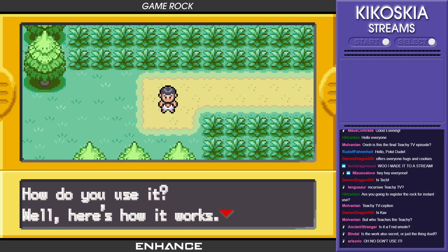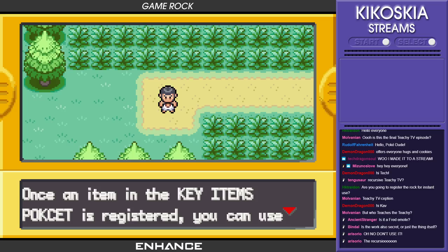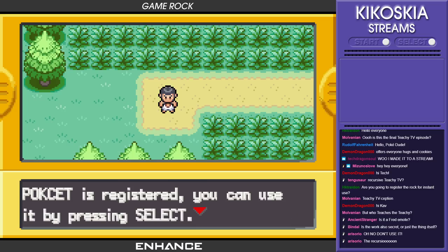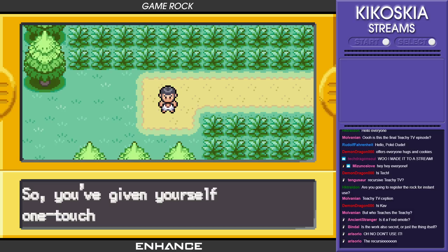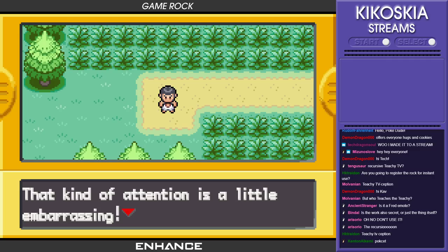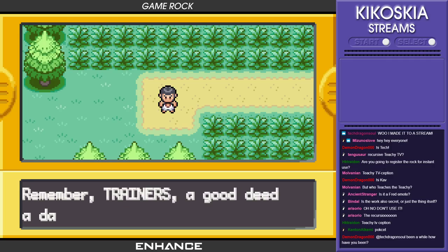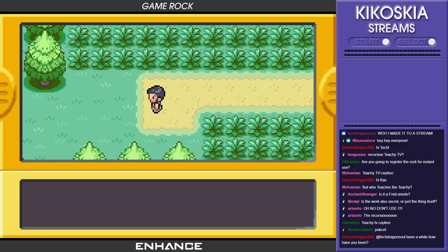How do you use it? Well, here's how it works! Once an item in the key items pocket is registered, you can use it by pressing select. So you've given yourself one-touch access to TCTV! All it takes for you to see me is pressing one button. That kind of attention is a little embarrassing. Alrighty, be seeing you! Remember, trainers, a good deed a day brings happiness to stay.